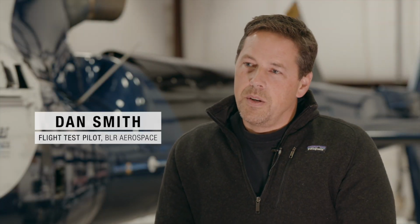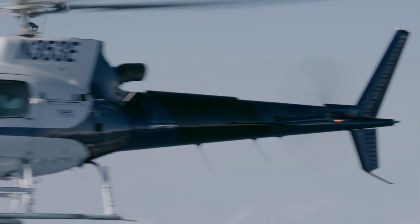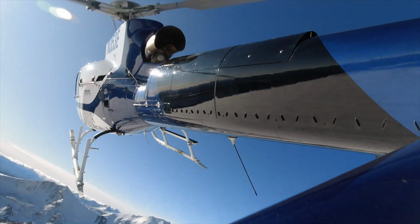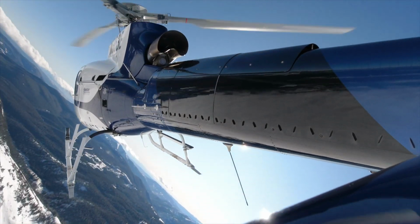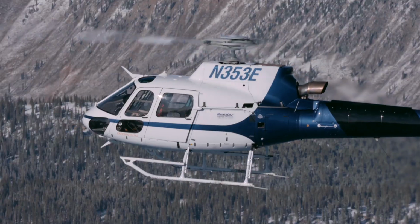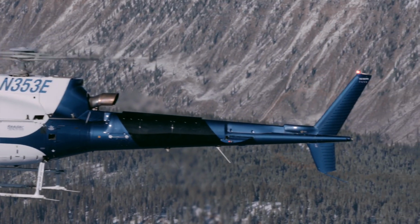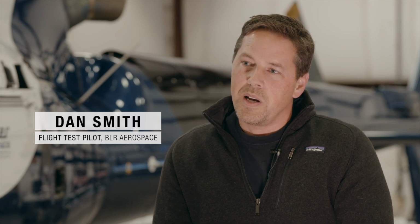Flying with the BLR H125 FastFin, you notice a lot of differences with the aircraft. The stability is a lot better for the pilot. It takes a lot less pilot workload to keep the aircraft stable in a hover precision hold for doing external load work. It makes the aircraft easier to control and a lot less pilot workload.